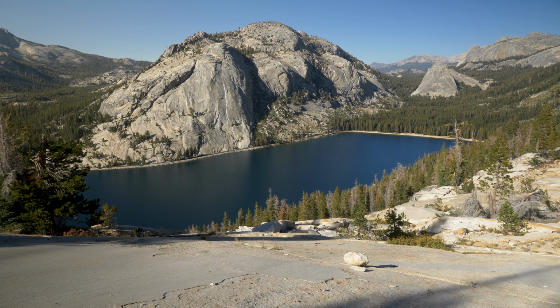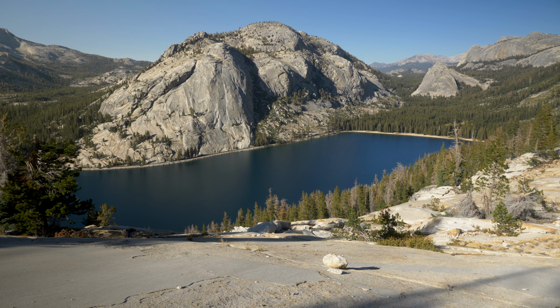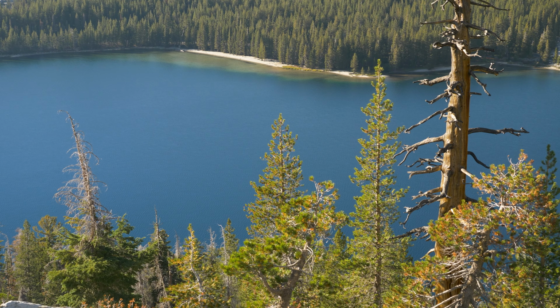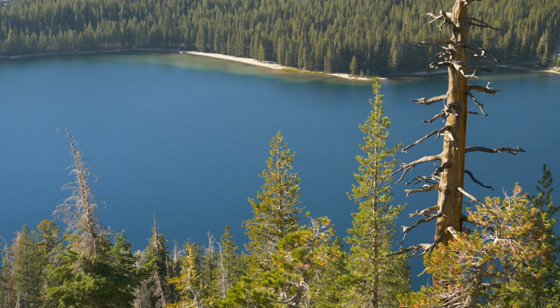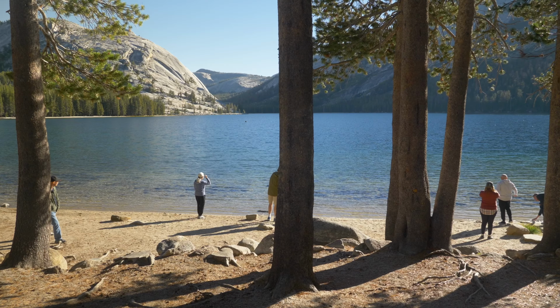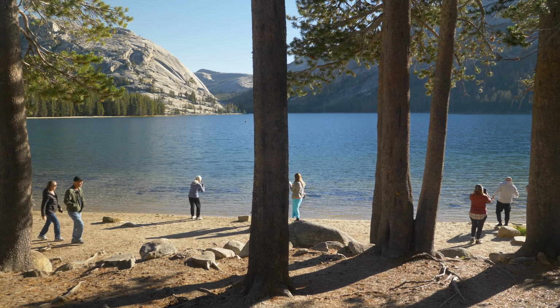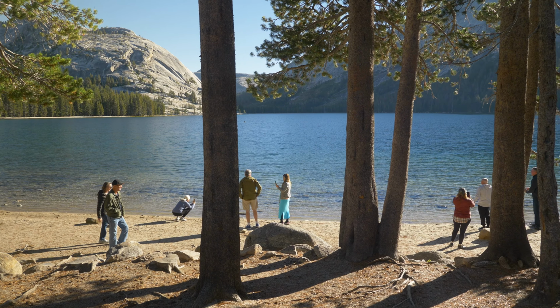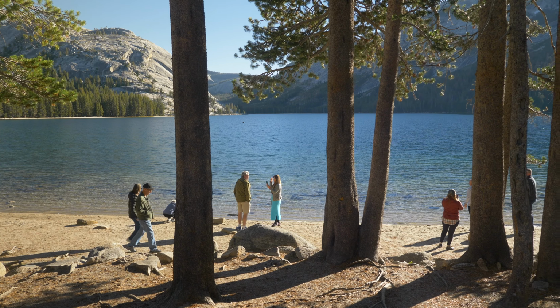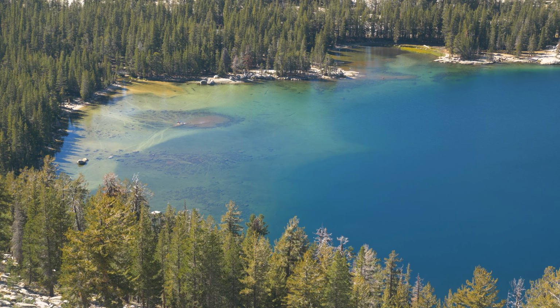Tenaya Lake is a glacially carved lake in Yosemite National Park. In terms of an alpine lake, it's quite large, and it also is quite deep. But one of the really unique things about it is that it's really accessible to the public. So as you're driving into Yosemite National Park, after you come over Tioga Pass, you're gonna drive right by Tenaya Lake and get one of the most beautiful views that you've ever seen.